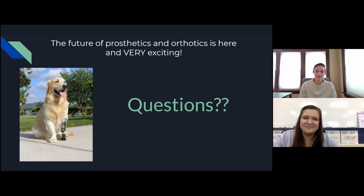And the prerequisites for orthotics and prosthetics are very similar to the prerequisites you'd have for physical therapy or occupational therapy or nursing. Lots of anatomy, physiology, a little bit of physics, a little bit of chemistry, a lot of things like that. But we're kind of this unique little puzzle piece in this whole rehab environment. And we work very closely with other healthcare providers as well.